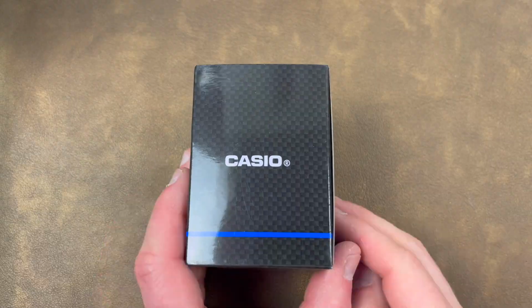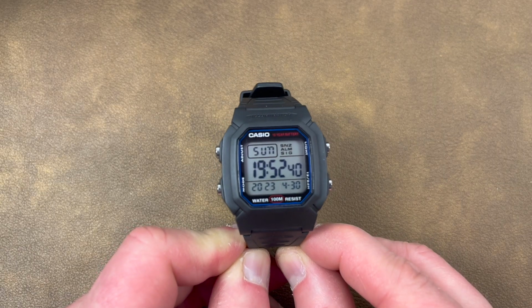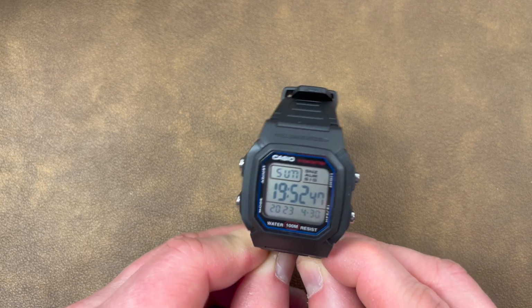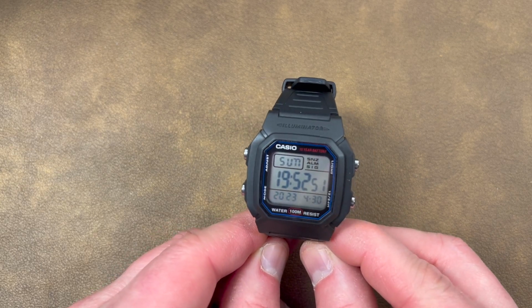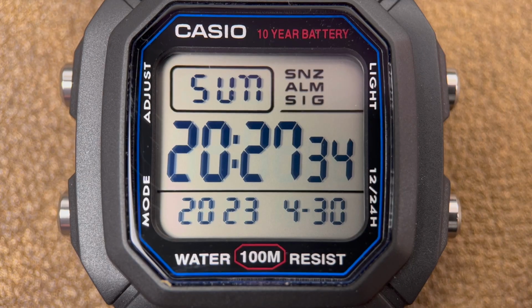Okay, so first impressions after unboxing of the Casio W800H 1AVES. It's a lot smaller than I was expecting. I'm quite impressed about what I get for £20. It's pretty much just a bigger Casio F91W, really, in a way. It has the same red and blue colorway and positive display.